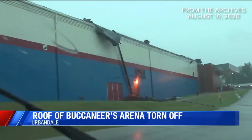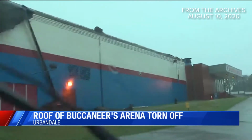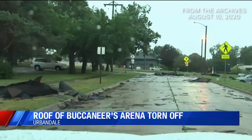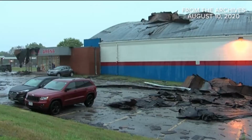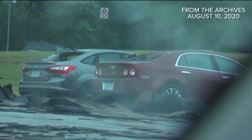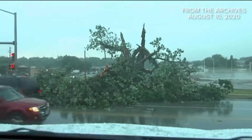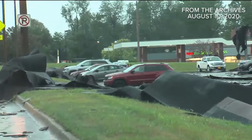Clearly just so tough, and this was just one area of the metro that got hit so bad. It was also over in Windsor Heights and Urbandale, where the Des Moines Buccaneers arena actually had substantial roof damage. We're talking shingles, debris everywhere off the roof and in the parking lot. And the other aspect of this is that the heavy rain at this point was so rough, I worry that there was a lot of damage on the inside of the arena as well because of the heavy rainfall, the water that would have been coming in.